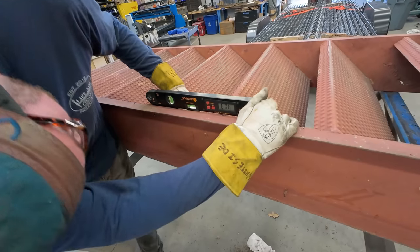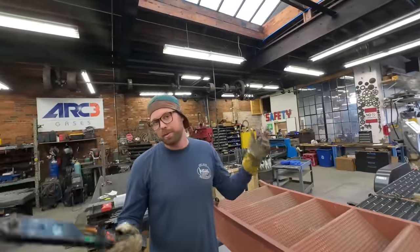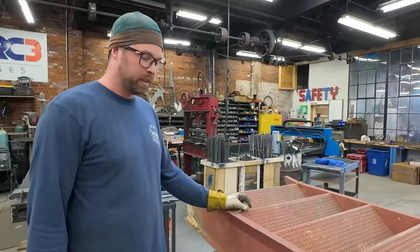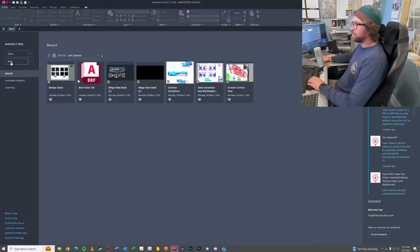Yeah, pretty common 40 degrees. Most stairs are between 35 and 40 degrees of decline or incline. It's time to do some math. Stand by.